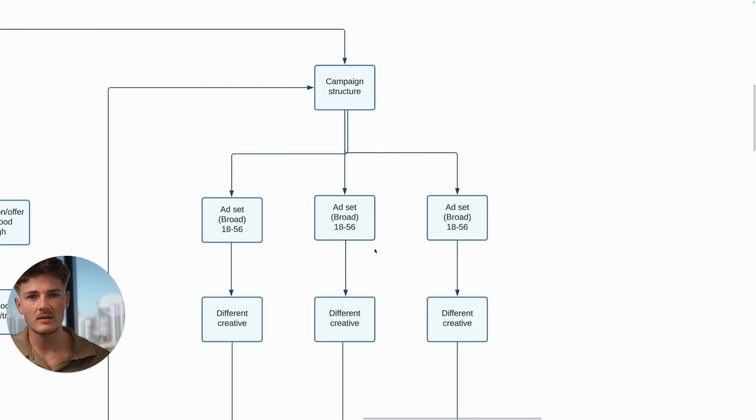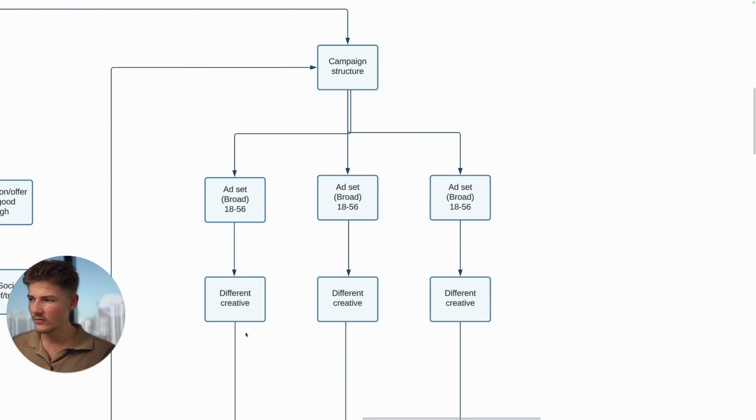But in B2B lead generation, you're spending a lot of money to get a customer in. So you do not know what works the best before you have tested it out, and you've given it roughly anywhere from $50 to $100 to test it out with. Whenever you find out which ad set performs the best, you're just scaling that one ad set and you're turning off the other ones that are performing worse than this one over here.